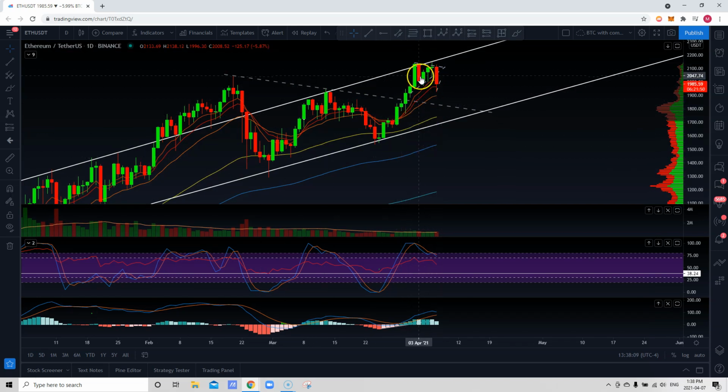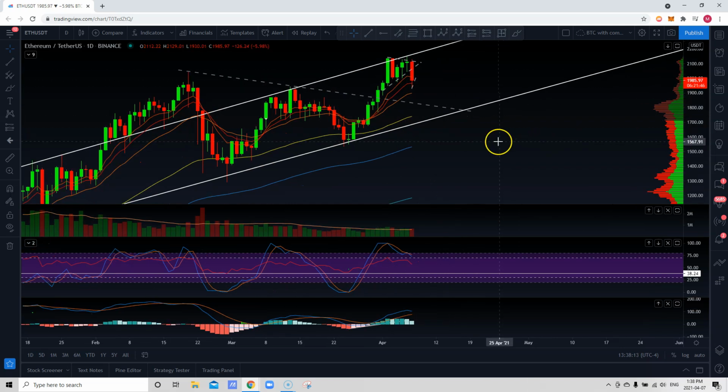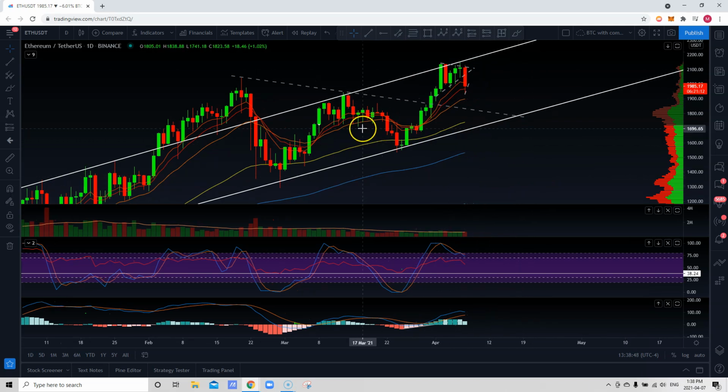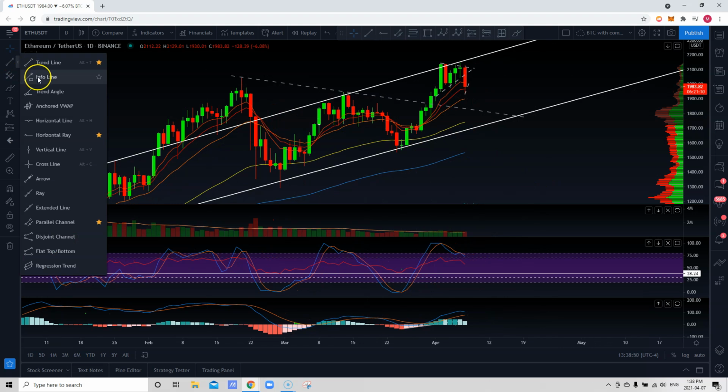So now when we break outside of a macro pattern like this, we should always anticipate some sort of a retest of those previous resistances that we broke out of, so we can prove that this region became support now. And I think that this is most likely what's happening right now. Ethereum broke above here and it doesn't look like we did come back to retest it, and we kind of got too overextended. So now based on that, we can draw our possible support zones from those key resistance pivots we had before.